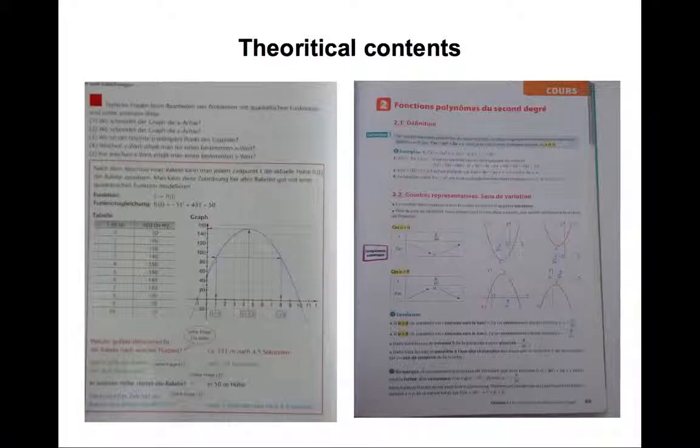So we would like to compare theoretical contents. What are quadratic functions? I'm talking about the German book, or the German way of teaching quadratic functions. What about the properties? We try to teach a combination of mathematical theory and application that shows the specifics of a parabola. We put a lot of attention on the combination and use a lot of applications from various fields of real life. That's typical for German books.